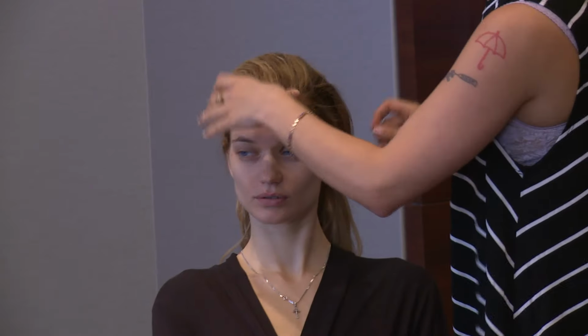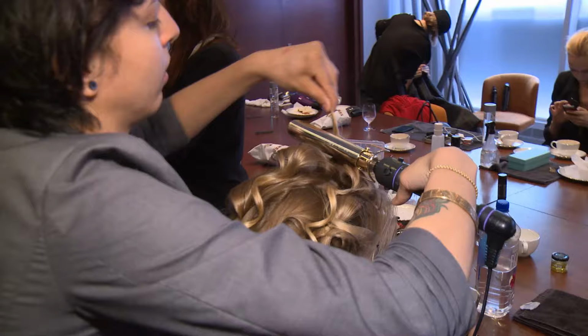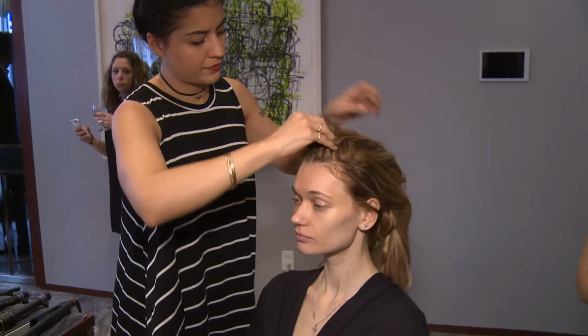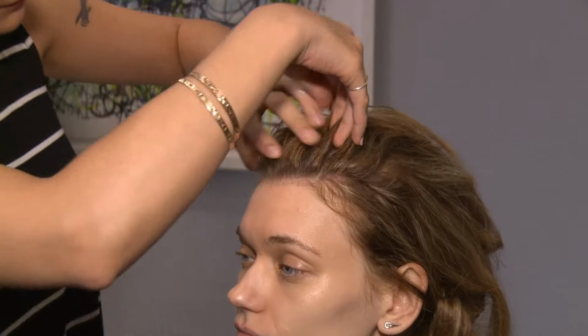Rita wanted something that was really quite natural, something that looked like the bride had sort of done it herself. We put a large curling iron through just to give it a bit more texture and movement. And then we just separated the back from the front, and we had two sections at the back, and we just twisted the sections into a double knot and secured them with pins. And then we brought the front over and then secured that into the rest of the ponytail as well. So it was really lovely.